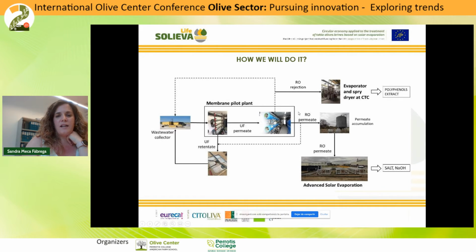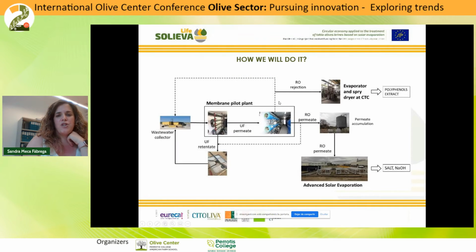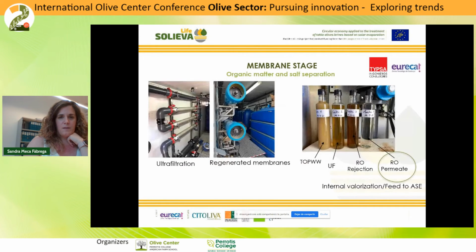And on the other hand, from the membrane stage we recover the rejection, where polyphenols are concentrated, and then through the application of evaporation, spray dryer, and also purification technologies, we can obtain a polyphenol-rich extract. I'm going to review each stage a little bit.